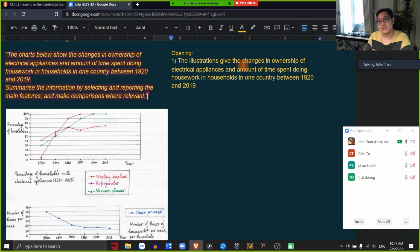Now, the question is, should we change every noun here? Should we change everything here, or should we keep some of them and just change a few? Câu hỏi đây là chúng ta có nên paraphrase, thay đổi tất cả mọi thứ không, hay là chỉ nên giữ lại phần đông và chỉ thay đổi một vài cái? What do you think? Class, what do you think?